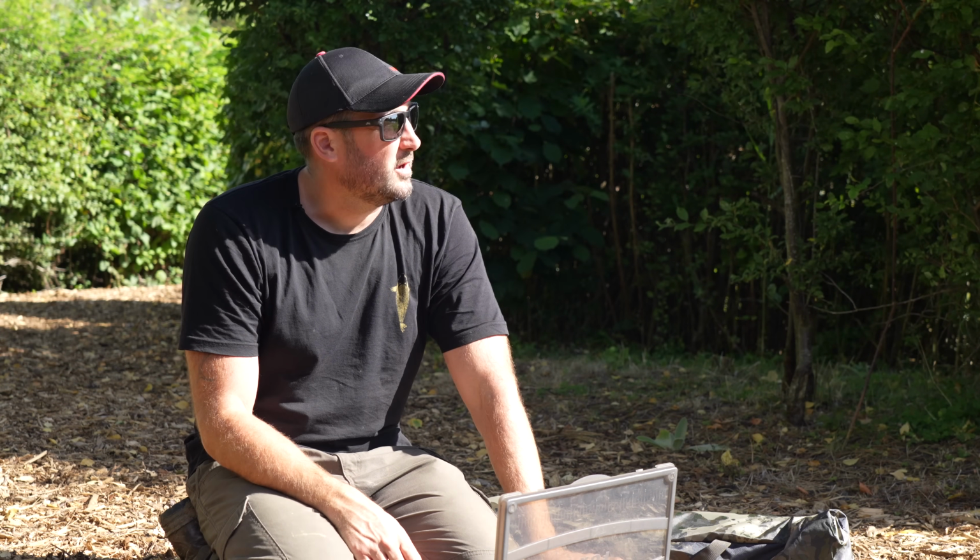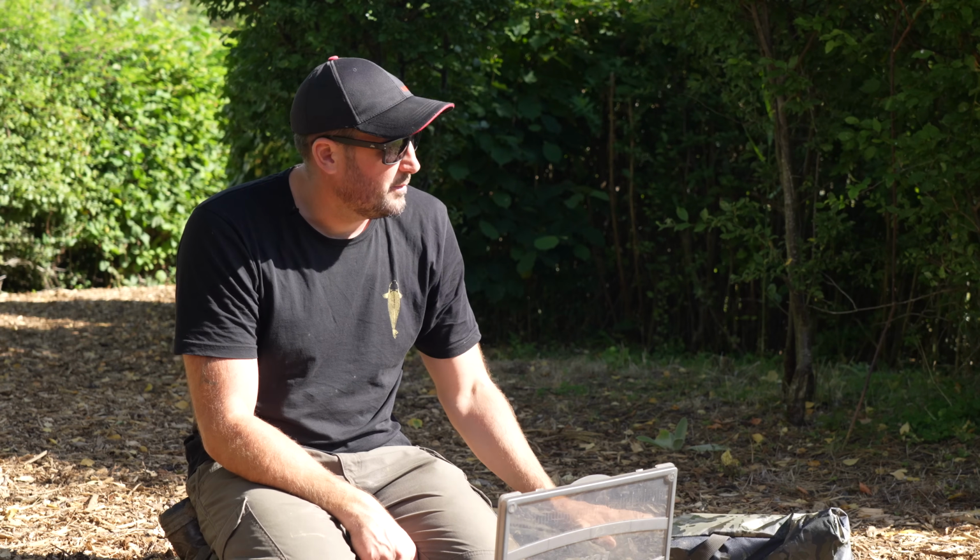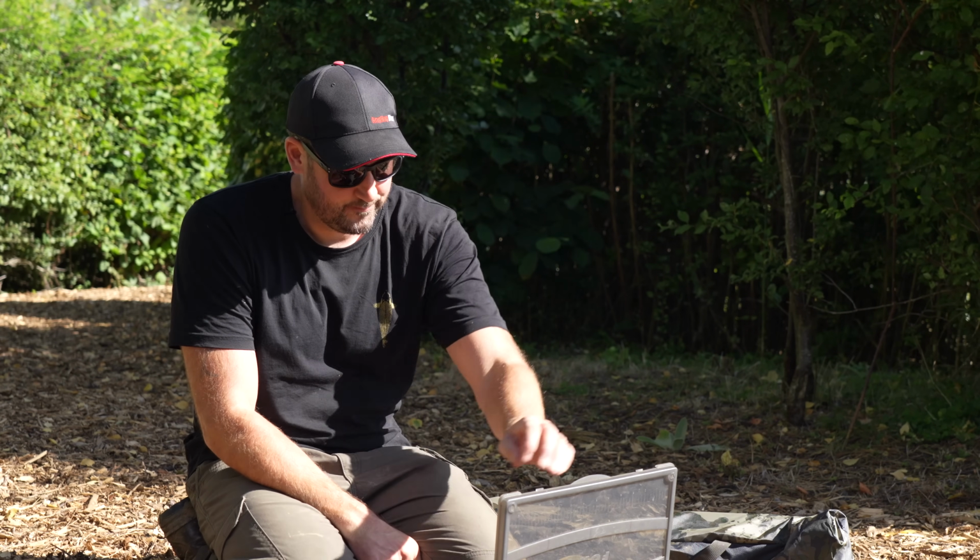I think what I'm going to do though, because the sun is so hot, I've got a tarp here, I'm going to get it up between these 2 trees. That gives us a little bit of shelter. We've got a little bit of wind trickling in, so it's not going to be too uncomfortable, and fingers crossed, this will pay off.